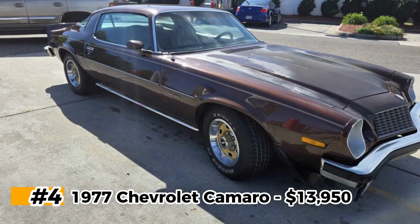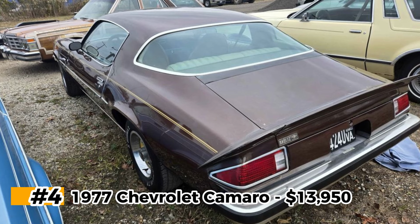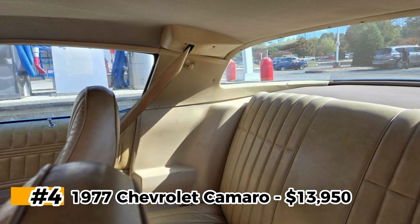4. 1977 Chevrolet Camaro, $13,950. For $13,950, the 1977 Chevrolet Camaro in Chesapeake, Virginia is a no-rust classic with a 305 V8 engine, dual exhaust, rally wheels, and factory rear spoiler. This brown Camaro comes with bucket seats, a center console, and a clean tan interior. It's a reliable classic cruiser, perfect for driving anywhere.